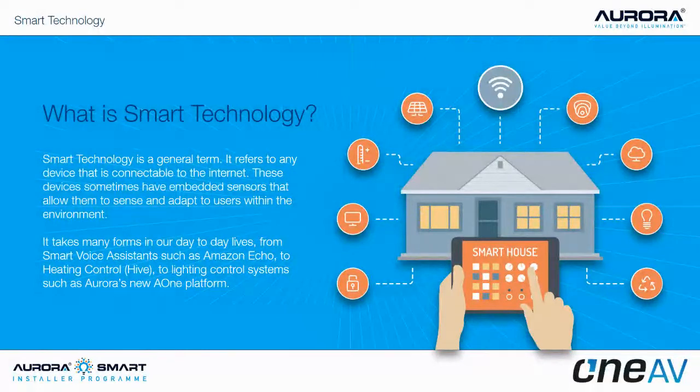Obviously, anything with smart in the title, you tend to think, oh, it's not really for me, because it's designed for anyone to be able to install. But I think what Aurora are doing is they've started off in the smart bracket, similar to where Philips Hue is, but actually they're taking steps to move into the CI market. Firstly, with drivers for all the big control systems.